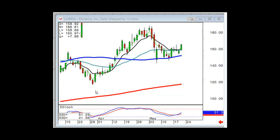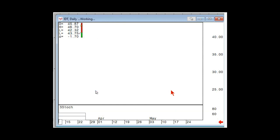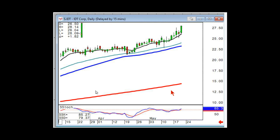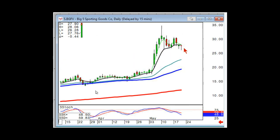Oh, mercy sakes. This is R. That's a smorgasbord. I'm going to do the first 3. ZIM, get ready to close this out. If it opens lower, it's coming back to the T line. IDT, stay long. Nice fry pan bottom. And TMST, this one you would have closed out today with it staying below the T line. BGFV, this one you would have closed out. You shouldn't be in this one. Right now you don't know which direction this is going.